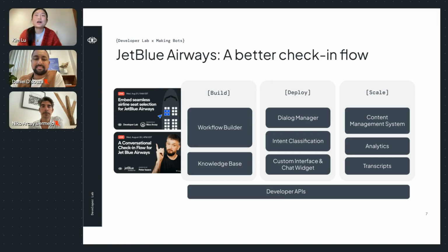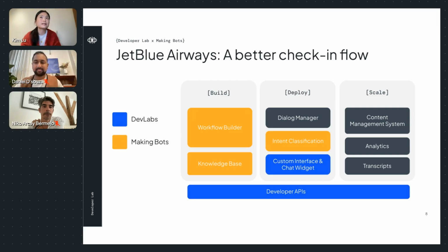So you might have been seeing double. We currently do have a joint series with Making Bots that's led by Pete. But essentially what we'll be building in the DevLabs will also be used in Making Bots. So just to get a better sense, in DevLabs, we'll be focusing on building the custom interface and chat widget for the seat selection, as well as using our developer APIs to connect our data sources. And then for Making Bots, Pete will be going through more of the workflow builder, how to use our knowledge base, and as well as how to do intent classification.